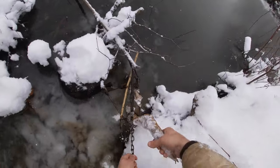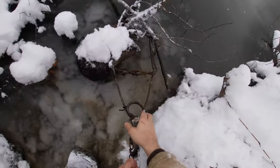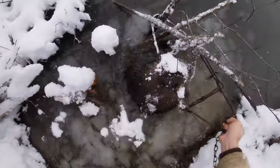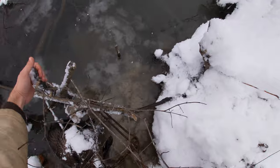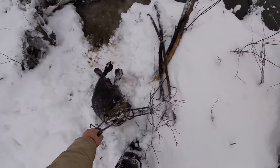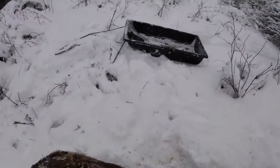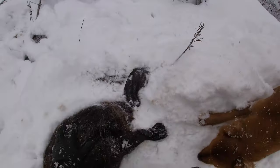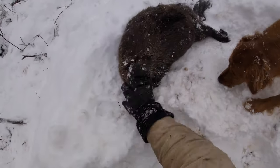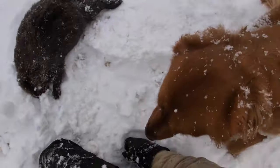I'm gonna put this back on my head. Okay, let's see. Wow, that's a big beaver. That is a big beaver there. Yep, that's a big beaver. Well, we were fortunate enough to pull a big old beaver out of there. That's a real nice fat beaver. What do you think, Scout? What do you think of that beaver?